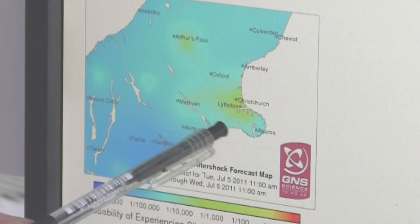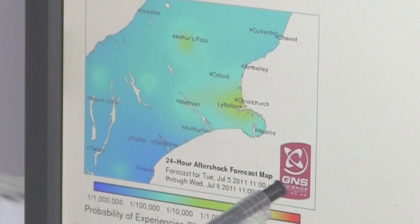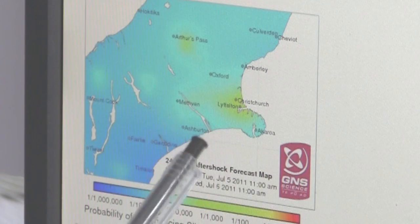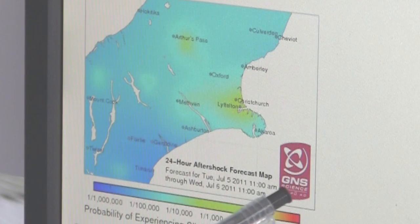So you can see that the highest probabilities are really focused on this aftershock region, the entire aftershock region for these Canterbury events, but then you can also see that there are little bits of activity going on in other areas of the South Island, but at much smaller probabilities, and these are due to some other small earthquakes that have occurred in the region.